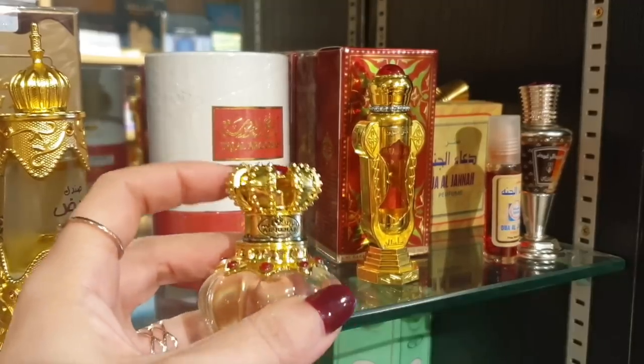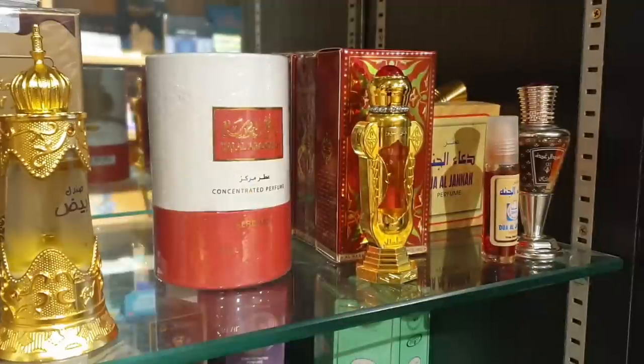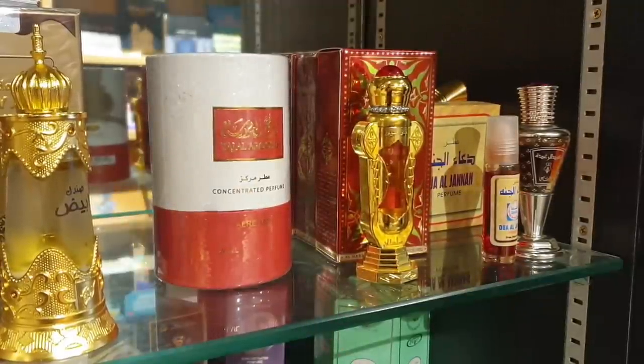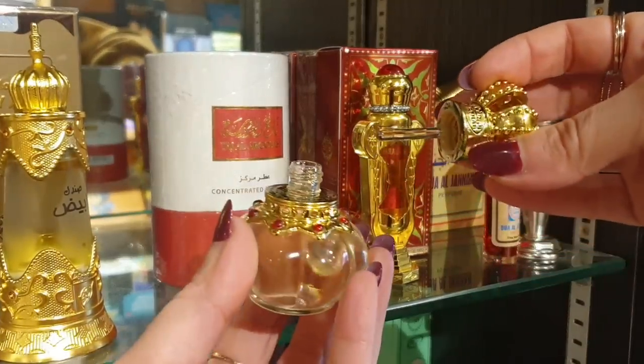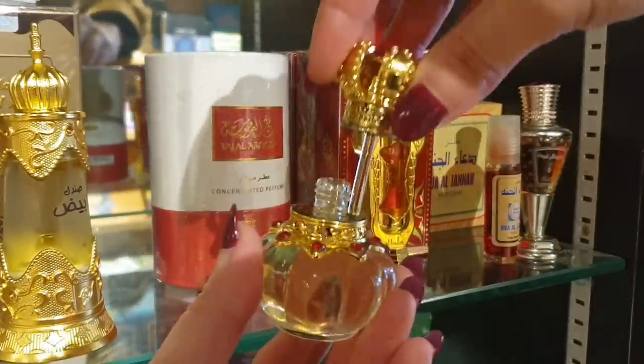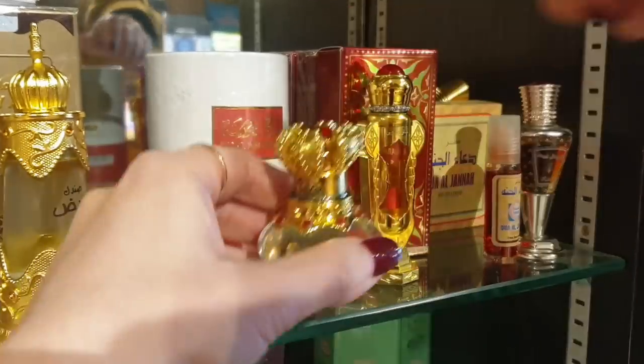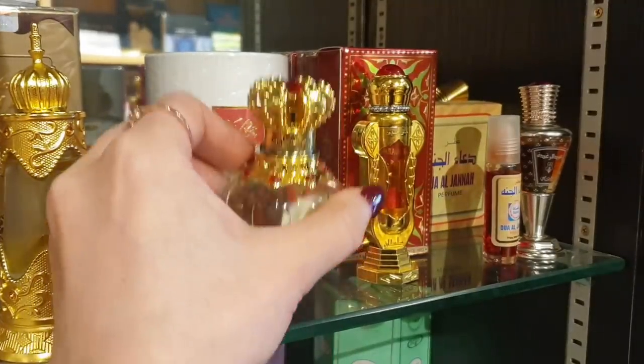And what it means is it's the crown of the bride. So I'm assuming it's a very sweet fragrance for the bride. So that's how it looks when it's opened. Yeah, I was right. It's so sweet. It's a fruity scent. It's a very fruity, sweet scent.